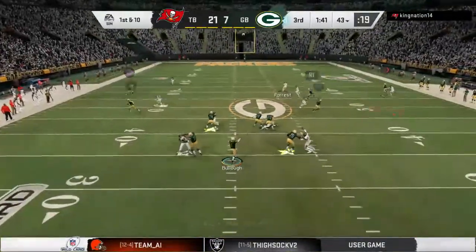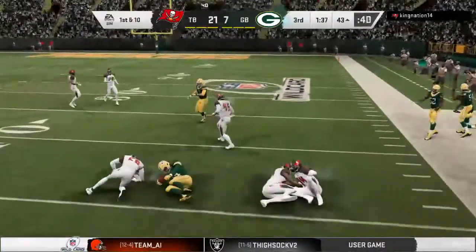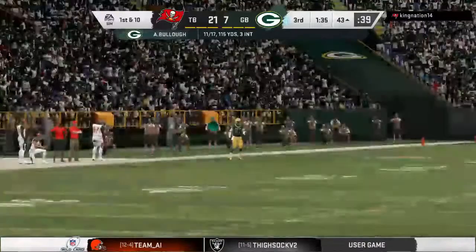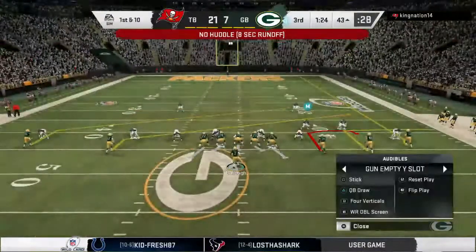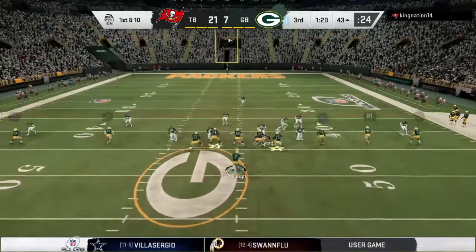They'll set up a throw. And he's going to find his man out of the backfield. That's complete. And he'll work it across midfield inside the 45. 14 yards, good for a Packer 1st down.